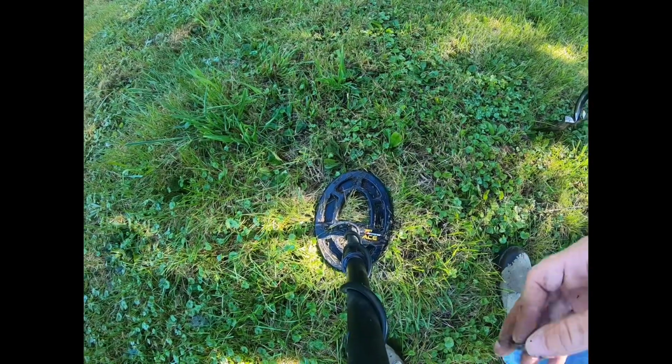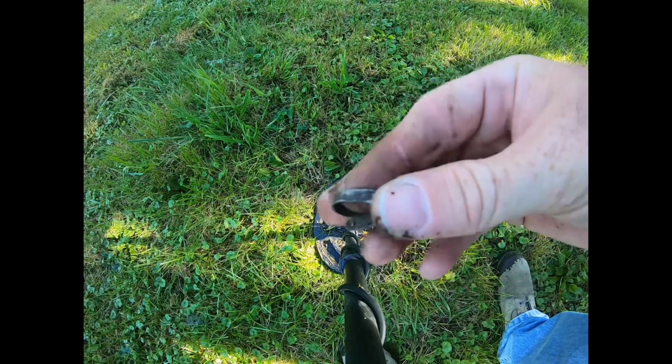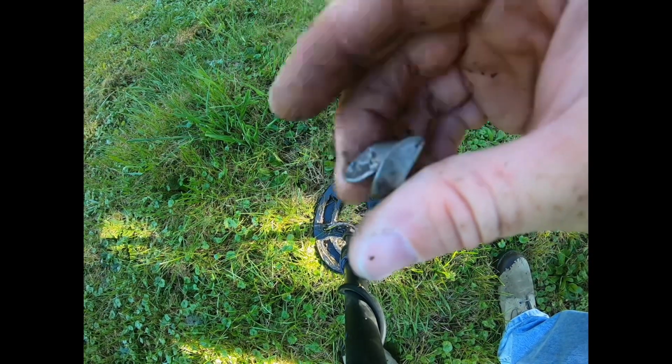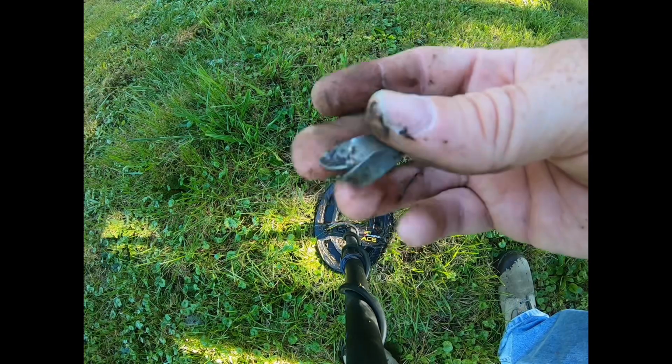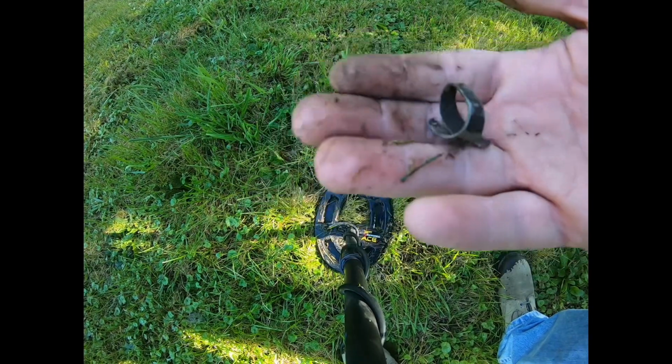Well, that was kind of funny. My friend Scott comes over here and he's like, hey, you got your first ring of the year. I don't know what type of metal. This is obviously just some sort of probably aluminum or whatever, but hey, I'll take it.